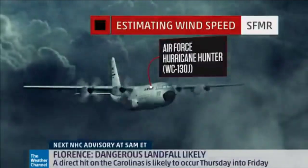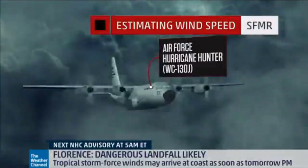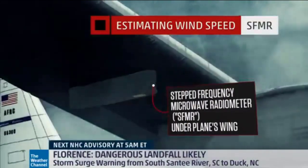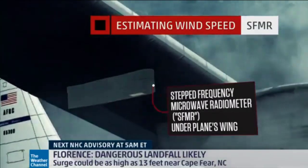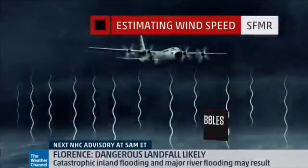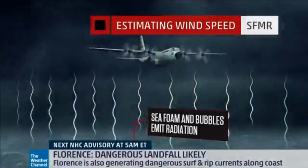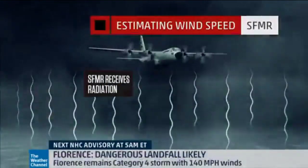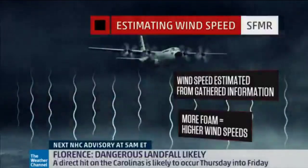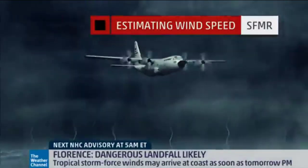Now, I want to show you something about the Air Force Hurricane Hunter plane. This is the WC-130J. You might ask, how could they do this? All right, they've got some very sophisticated equipment on board here. And one of these pieces of equipment that they use is called the Stepped Frequency Microwave Radiometer, or the SFMR. And it's located right under the plane's wing. And it's just amazing how this works, because the radiation is actually emitted from sea foam and bubbles down below where the hurricane is. And what happens is the SFMR receives that radiation signal and then translates that into a wind speed that they can estimate from that gathered information. The more foam they get, the higher the wind speed. It's just amazing how somebody figured out that this would work.